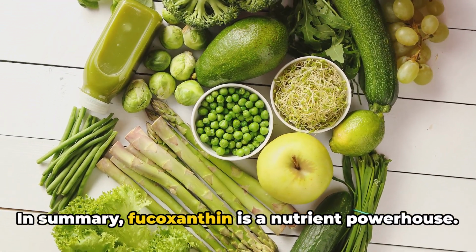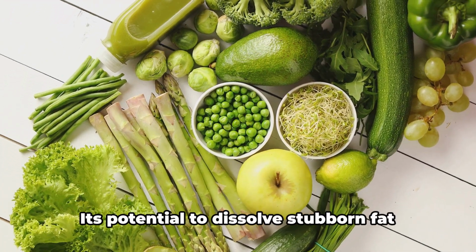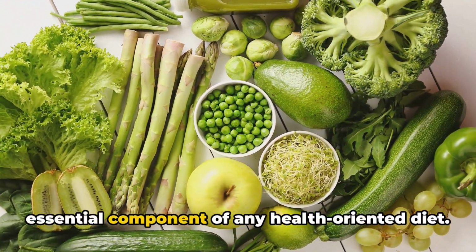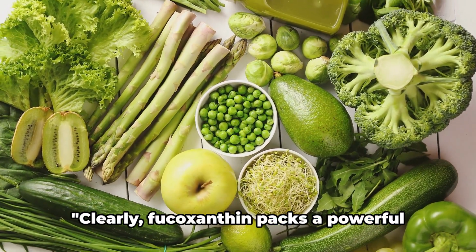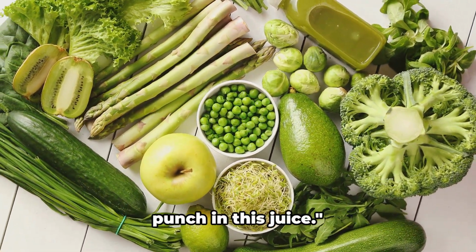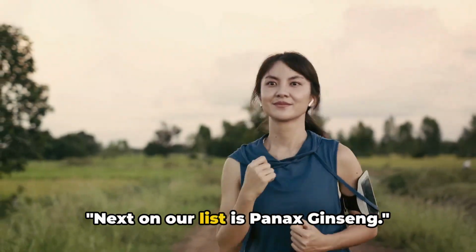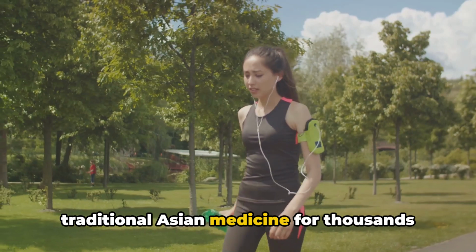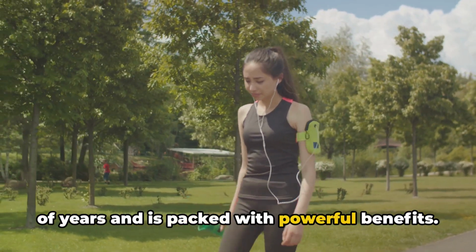In summary, fucoxanthin is a nutrient powerhouse. Its potential to dissolve stubborn fat and its antioxidant properties make it an essential component of any health-oriented diet. Clearly, fucoxanthin packs a powerful punch in this juice. Next on our list is Panax ginseng. This ancient root has been used in traditional Asian medicine for thousands of years and is packed with powerful benefits.